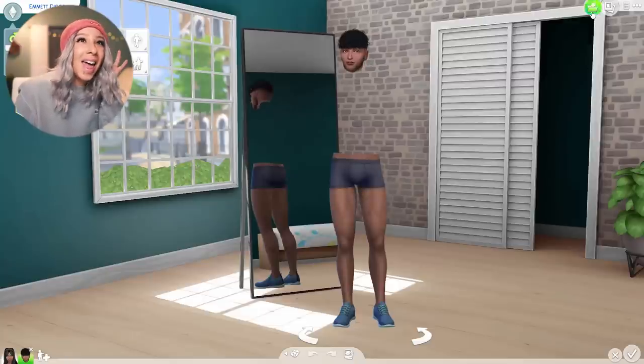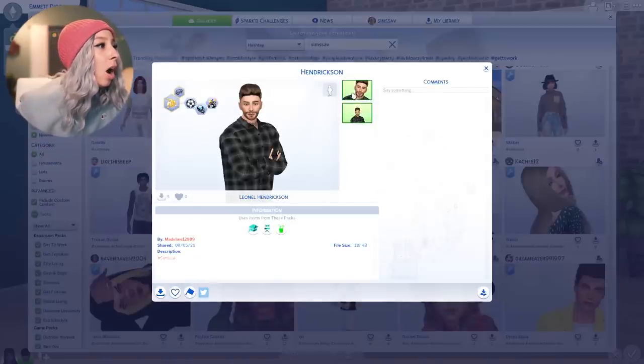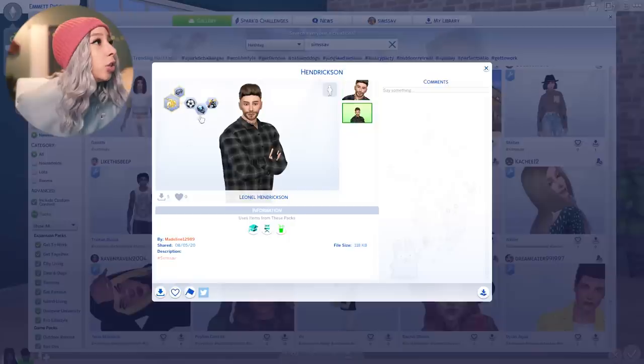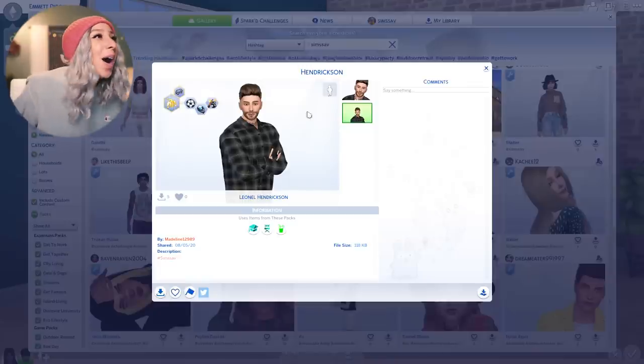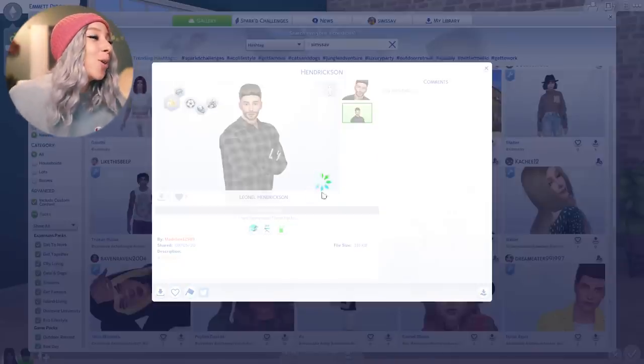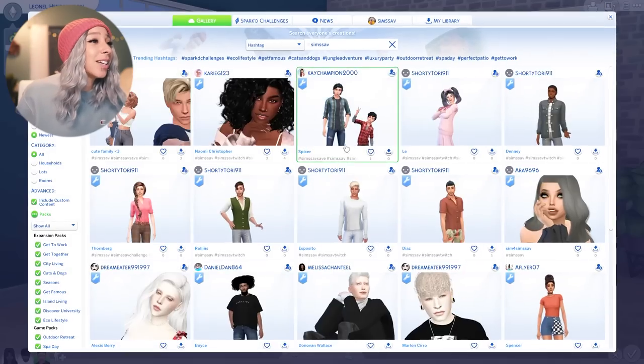Uh-oh. Oh my gosh, look at this guy. Oh, he's so cute. So, so cute. Active, klepto, and mischievous. Why do I love him so much? Lionel. Okay, okay. All right, we'll have to take a look at him as well. Oh no, I don't have the beard.